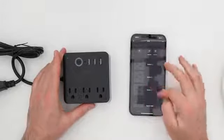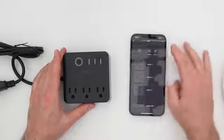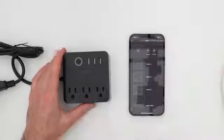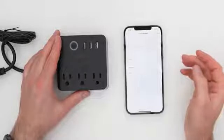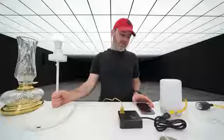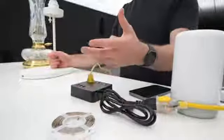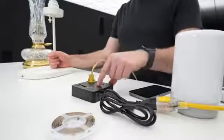Now, the power strip's kind of cool because you can control all these separate outlets independently. So switch 1, 2, 3, and then also there's one switch for the USB. You can also set up a schedule. So if you want everything to turn off at a particular time, like there's some light or device that you always forget to turn off, you could add timer data and then have it turn on and off at different times of the day. So the beauty of this is that you can take devices that aren't necessarily smart themselves and make them smart just by plugging into it.